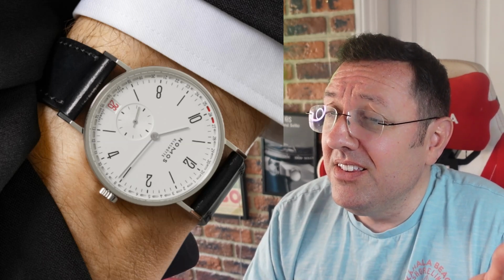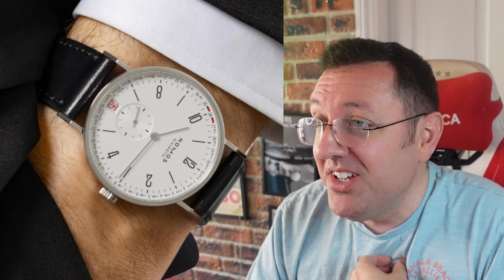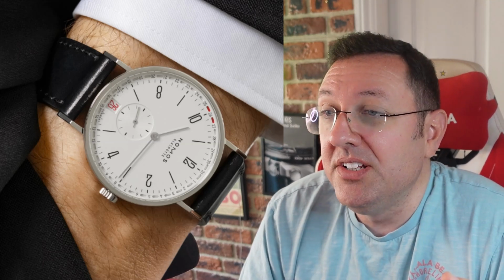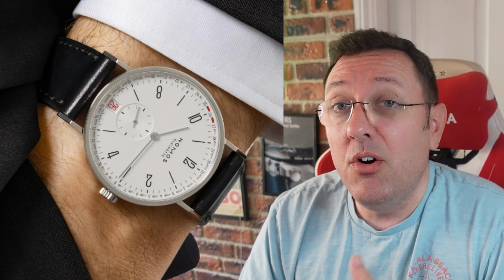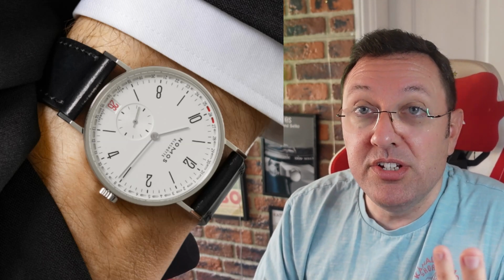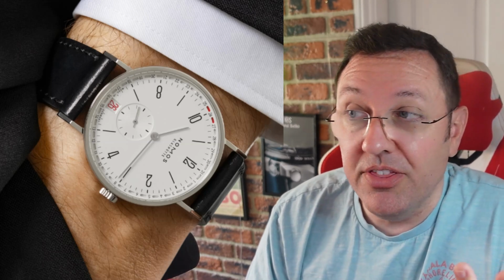One criticism that is frequently levelled at Nomos regards those spider-like lugs that creep out across the wrist. And there is a purpose to this design. It's not one that I always understood, but basically Nomos is encouraging wearers towards smaller dial sizes, and the increase in the lug reach is a way to make a smaller dial more wearable on a broader wrist. So the average wearer might be comfortable with a 40mm dial. Nomos would be more comfortable with maybe a 36 or a 38.